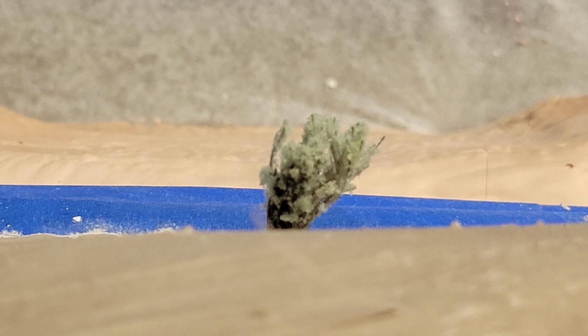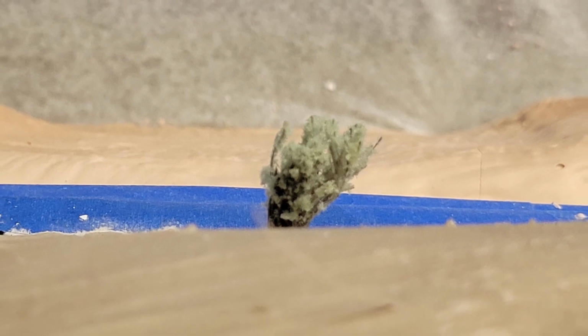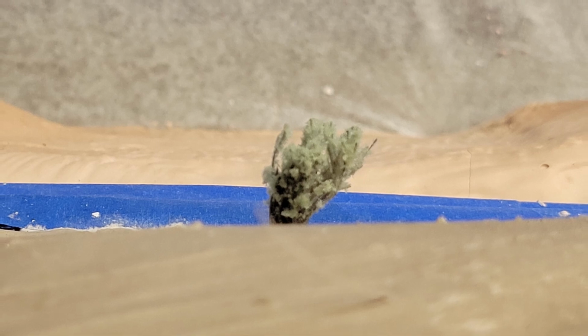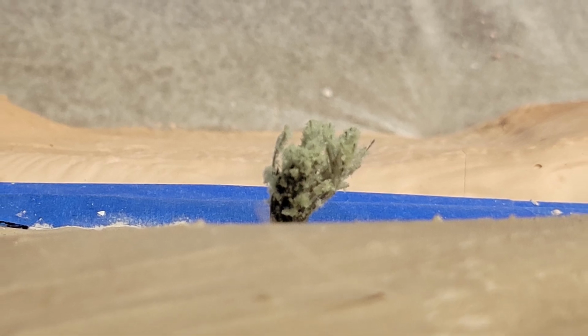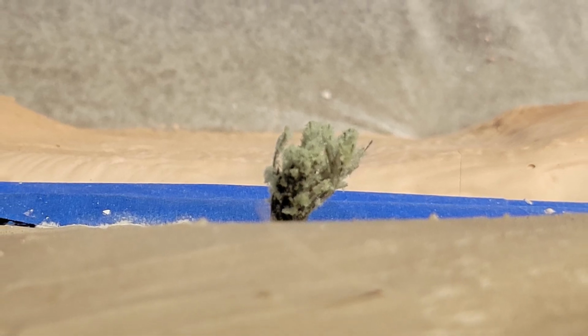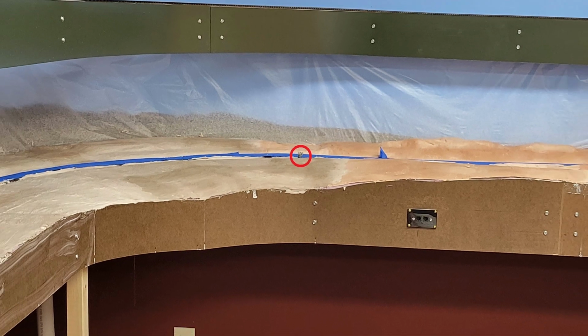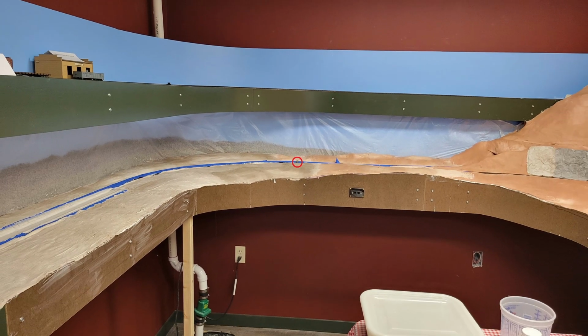Also on the 9th, I sprayed the lone sagebrush bush I'd made with dull coat to kill the shine and placed it on the layout. Not too bad for a first attempt, but I know I can do better. Here's a wider shot of that same area with the sagebrush. Here's the sagebrush bush. I'm going to need an assembly line for all this stuff.